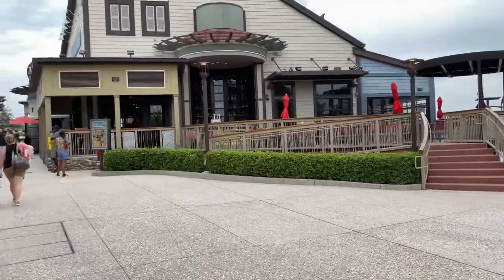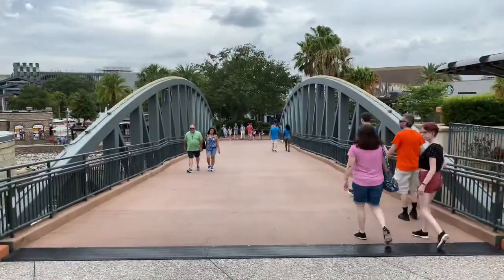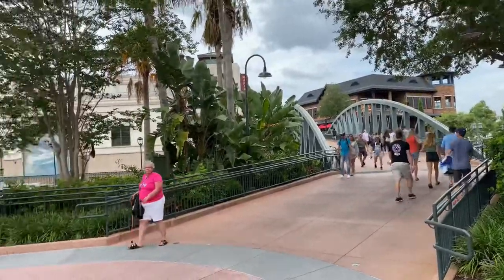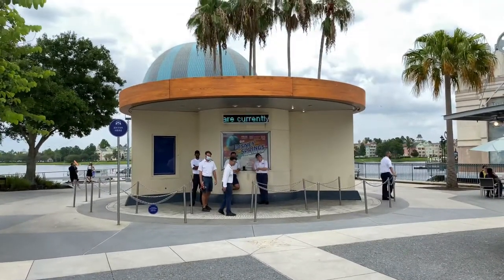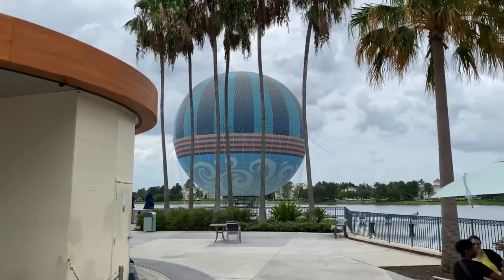We're gonna keep walking down this pathway. Let's walk down this bridge and find the most thrilling attraction here at Disney Springs. There's the bridge that we just walked over, but over here on the left-hand side is where we're headed. See Disney Springs from the air. Over to the left-hand side is the kiosk where you purchase your tickets.